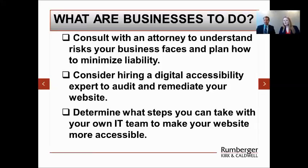Absolutely. So we've been working with a particular company. We're glad to share that information if you want to contact us afterwards. There are many of them out there, and we don't necessarily say use this company, but we have found that they do good work. They've got engineers that are disabled, that have, for example, sight impairments.